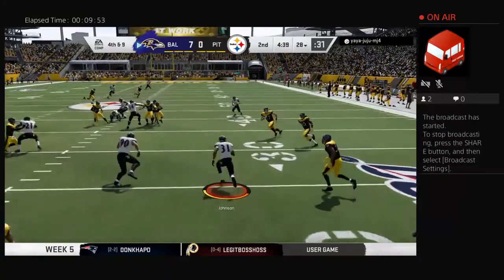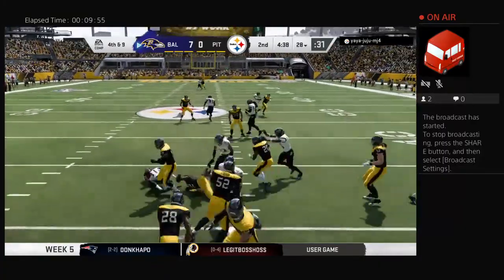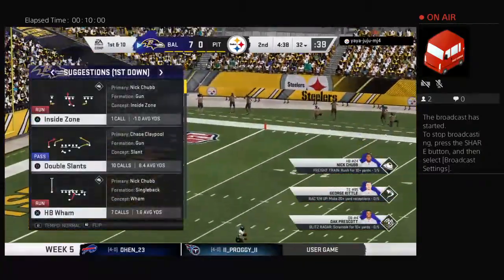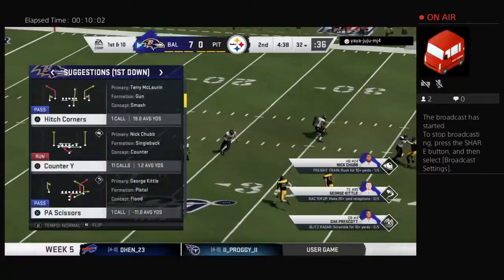This is taken at the 15. A good return there, 17 yards. And the Ravens, they'll take over.